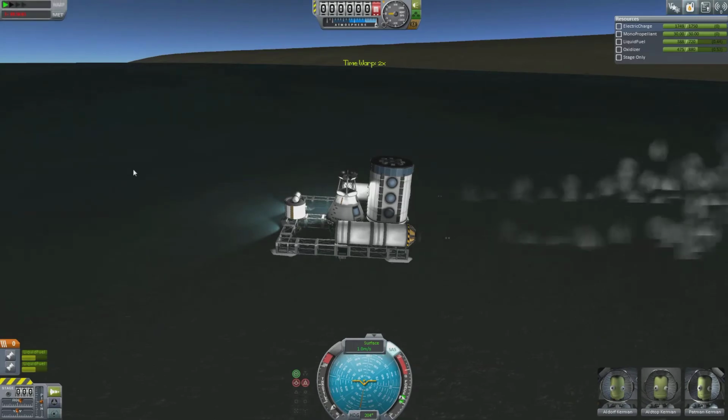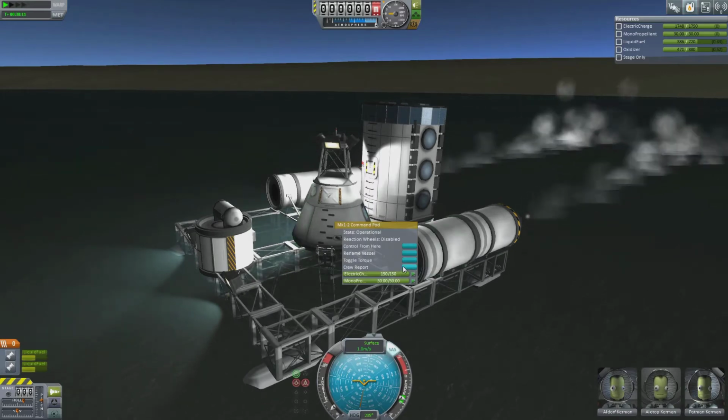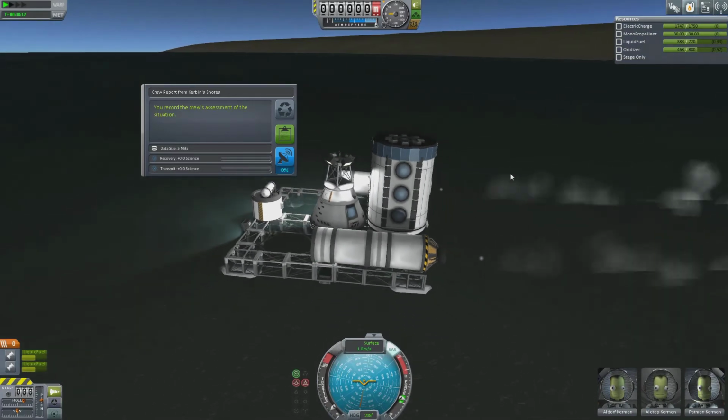But let's just bring that back to normal speeds. Do a crew report. See where we are. Kerbin Shore still. Well, I'm going to pause the recording and I will see you when we're further out to sea.